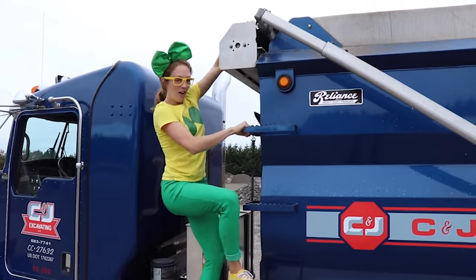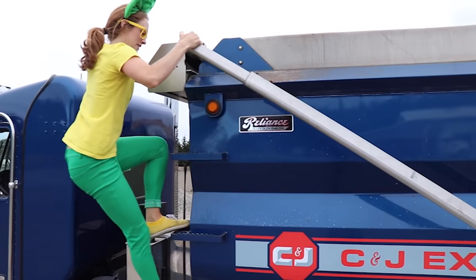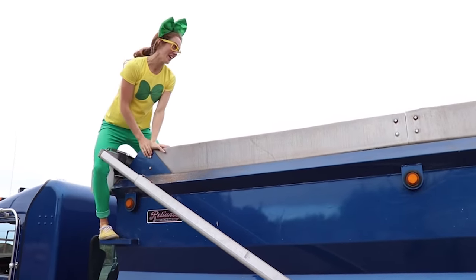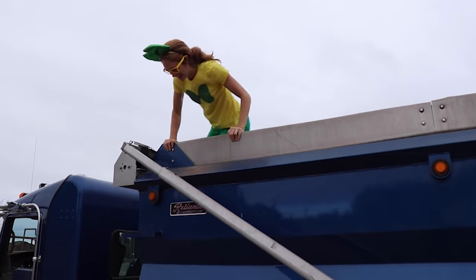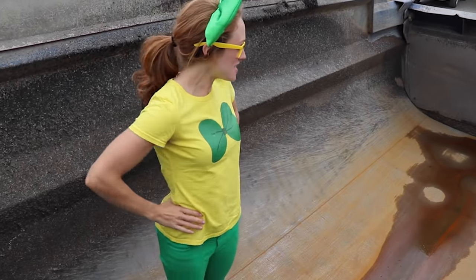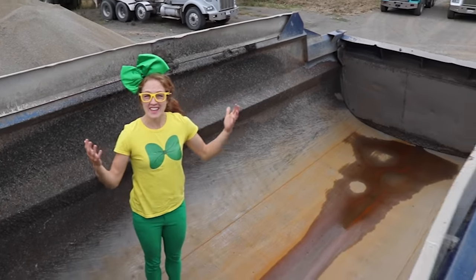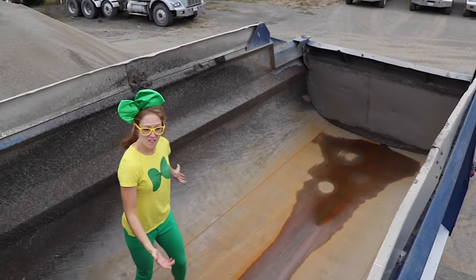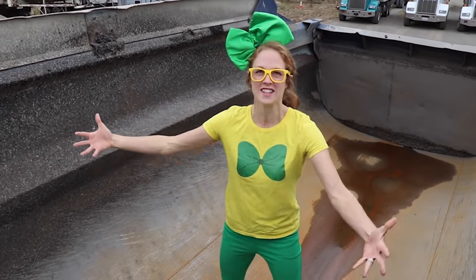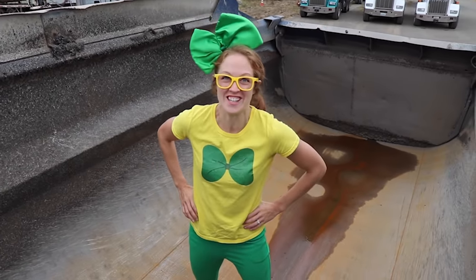Whoa! Look how big this thing is. Whoa! You gotta come see it. Come on! Wow! Look at this thing! This is so big! I cannot believe people have figured out how to make this big thing hold so much weight! This is an incredible machine!